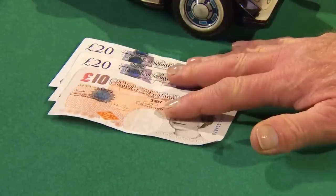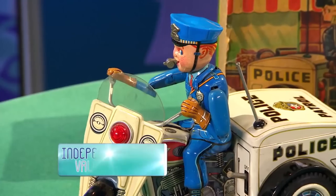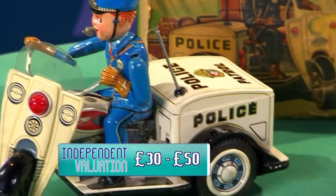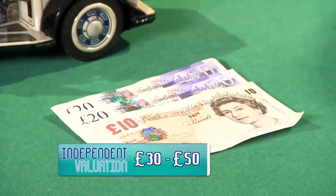£50. Well, just before you make a decision, let me say what the independent valuers and the auctioneer feel about it. They say 30 to 50 quid. You've already got 50 quid on the table. As always, Stuart wants something, he puts his money where his mouth is, and I think it's a good buy. Thank you, David. He feels the same as I do, obviously. Yeah. I'll accept your deal.